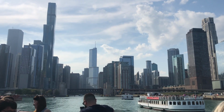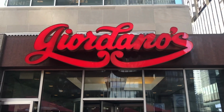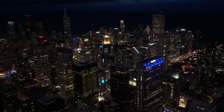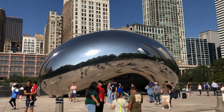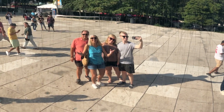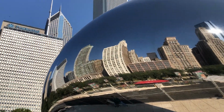Now, Chicago's a major city with tons of history and stuff to do, but it doesn't really give you the Route 66 flavor, the small town vibe that you're looking for. But nevertheless, since you're here, you might as well do some exploring. We had a few days to spend touring around Chicago, so we began at the iconic Bean, or the Cloud Gate, as it's officially called, but it's actually really cool to just stare at this thing, the way it reflects and distorts the city and people around it.